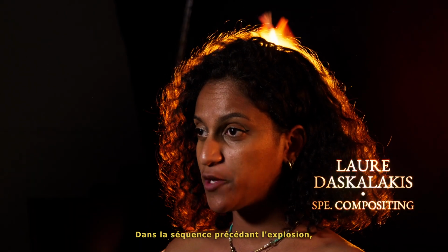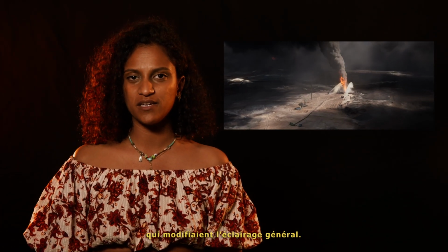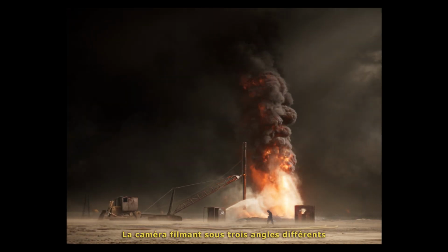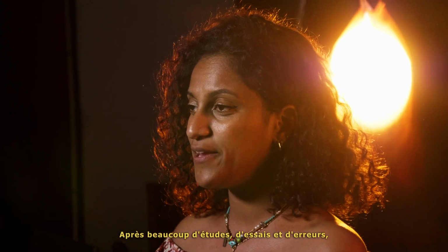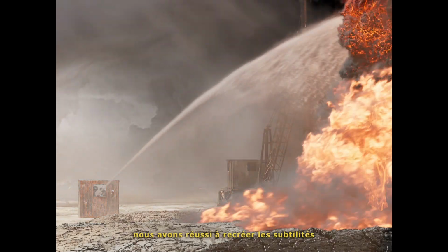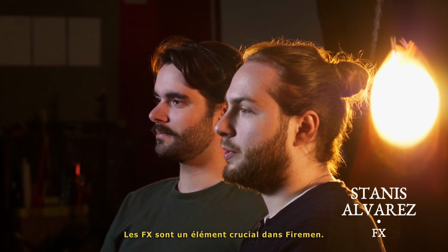In the pre-explosion sequence, the geyser generated large plumes of smoke that changed the overall lighting. With the camera filming 3 different angles, we had to keep a coherent lighting direction. After a lot of study, trial, and error, we were able to recreate the subtleties of volumetric lighting in DMP and compositing.